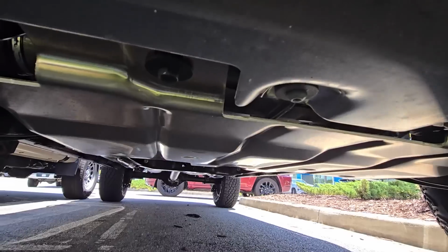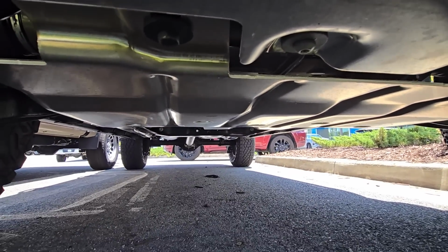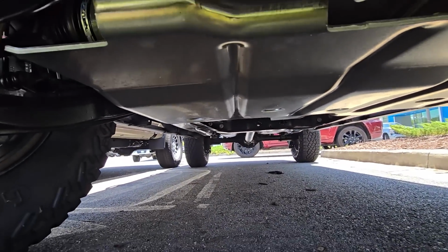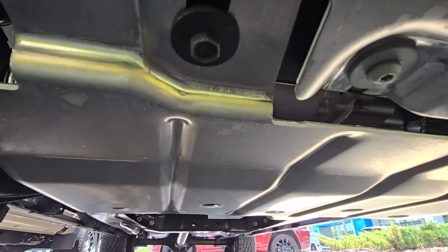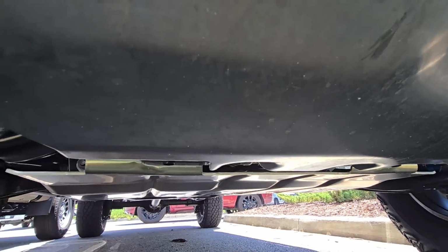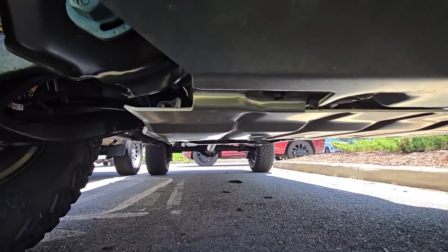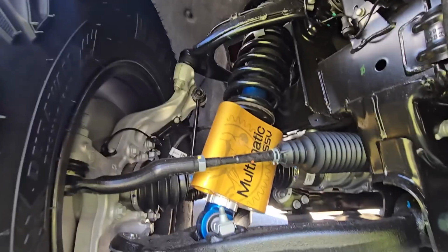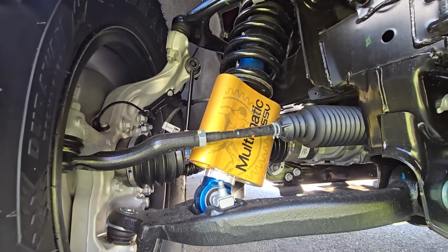Working our way back on this thing. Look at that. I've got a curb here, so I'm kind of tight on space. But look at that setup there. Beautiful skid plate setup. This thing's like a sled under there. Look at all that protection. Beautiful. Look right here, we've got those Multimatic DSSV shocks. Perfect setup in this thing.